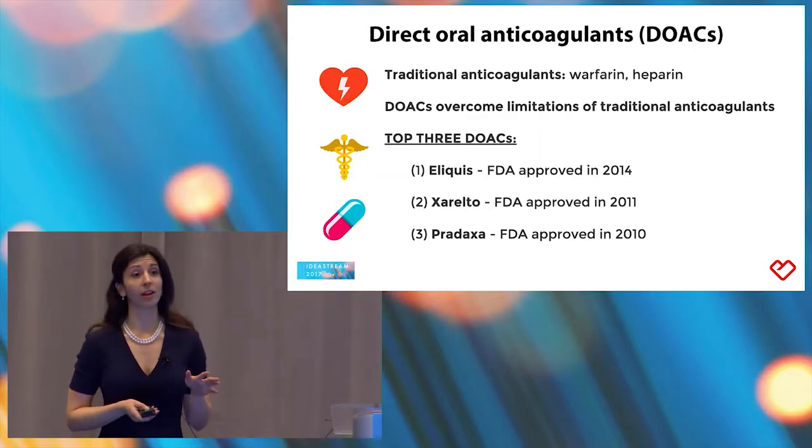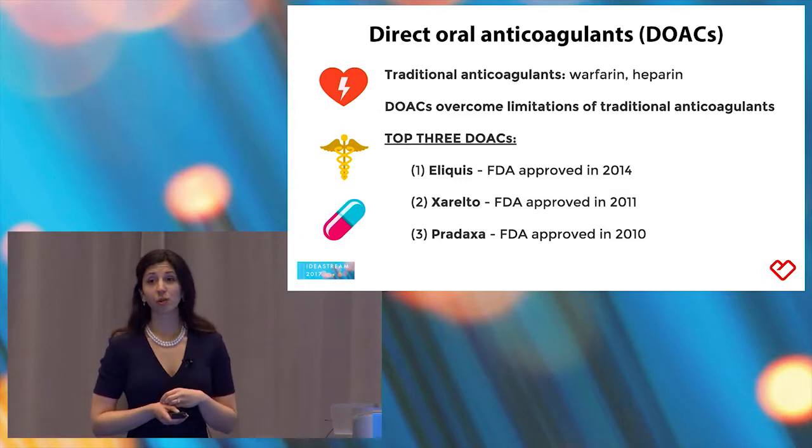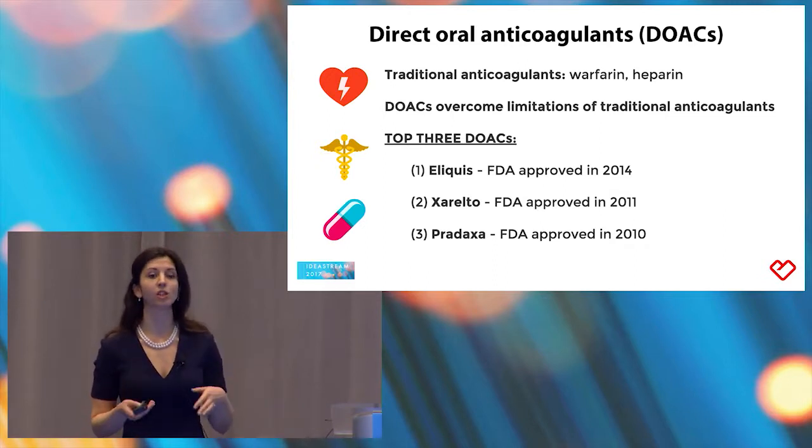Now, traditional oral anticoagulants, which some of you may be accustomed to, are either warfarin or Coumadin or heparin. Now, these drugs have been around for multiple decades, and they're very, very useful. But there are a number of things that could be improved upon them, including decreasing the dosage frequency and even increasing safety to prevent things like too much anticoagulation and spontaneous hemorrhage.